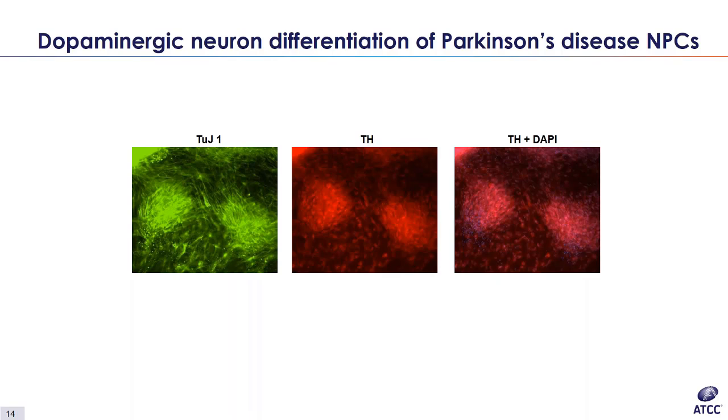So you can see that immunostaining here indicates that the Parkinson's neuroprogenitor cells had the potential to be differentiated into TUJ1 early neurons, here on the left panel, and on the middle and right, TH positive dopaminergic neurons.